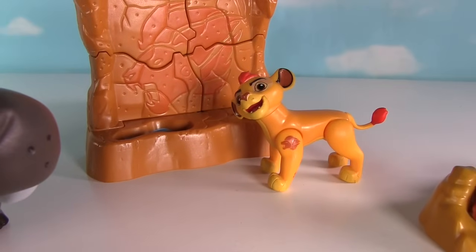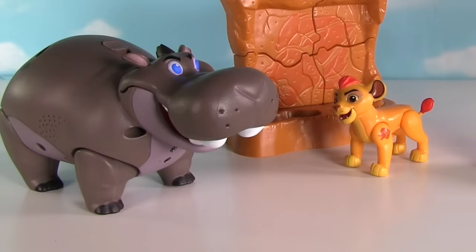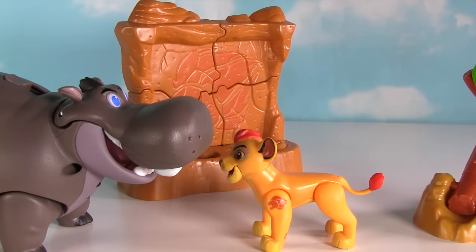You're just in time, bestie. I need your help. What is it, Kion? Our friend Sky from the Paw Patrol was flying and she fell down. She's behind this wall and I can't get to her. And you think I can help you, Kion? I know you can. You have a catapult. You can catapult a boulder into this wall and help knock it down.